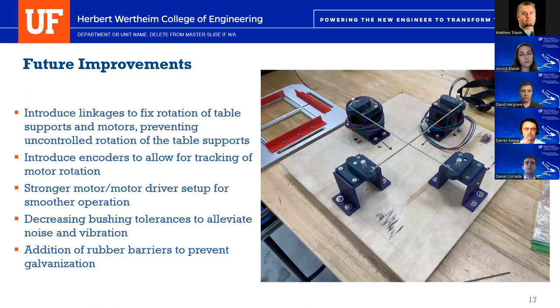As mentioned in prior slides, a few major challenges arose during prototyping. Changes were made to the design, which restored functionality, but compromised the performance of the original design. A few improvements were identified, which could potentially restore the original functionality while fixing the issues troubling the initial design. The main improvement we came up with was the addition of linkages, which allow each motor to rotate a pair of swing arms rather than just one.